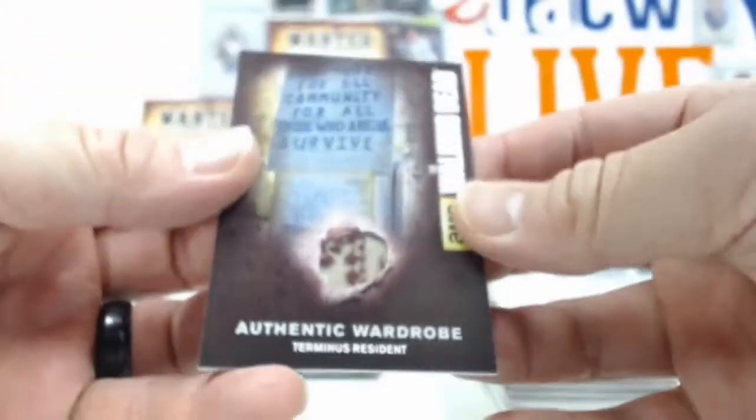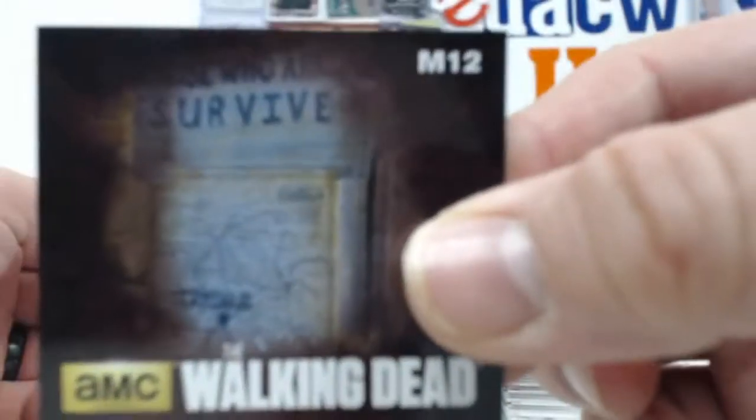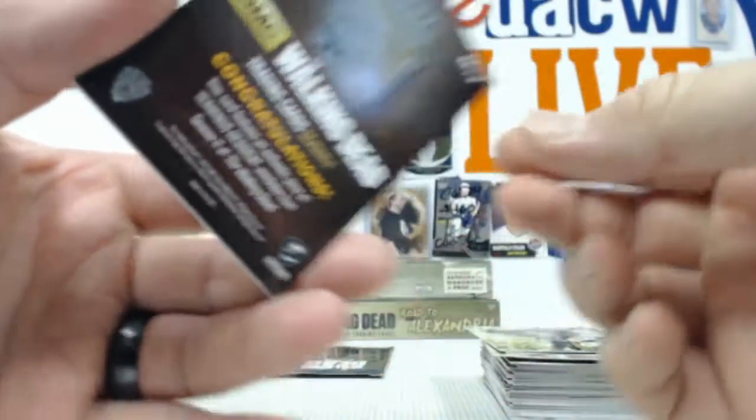And another relic here. You got a Terminus Resident relic. Two colors on that one, and that's M12.